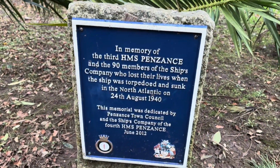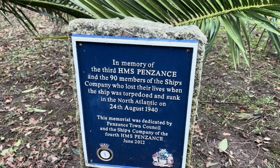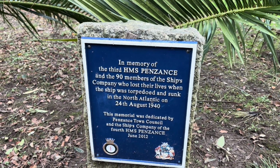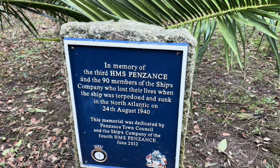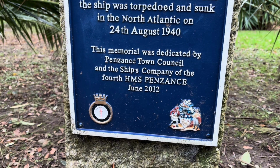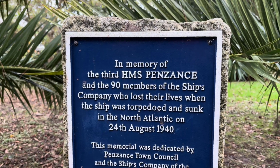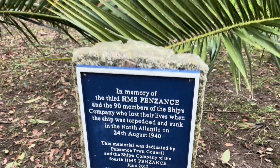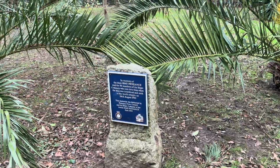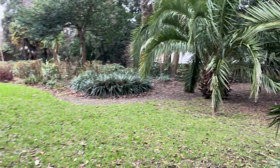So we're just taking a moment to recognise this, which I think is important, in memory of the third HMS Penzance and the 90 members of the ship's company who lost their lives when the ship was torpedoed and sunk in the North Atlantic on the 24th of August 1940. So just to remember the crew of that ship. I assume by reading that the entire ship's company was lost. But just a little marker there for HMS Penzance. There has been another HMS Penzance since this one, but I think that one has recently been decommissioned, so I don't think there is a Penzance currently serving in the Royal Navy.